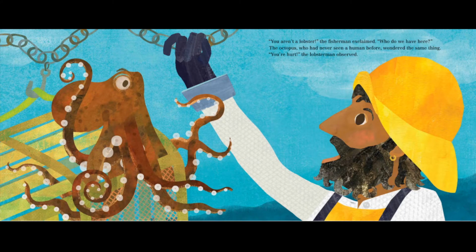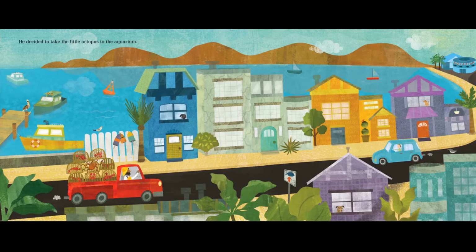"You aren't a lobster!" the fisherman exclaimed. "Who do we have here?" The octopus, who had never seen a human before, wondered the same thing. "You're hurt," the lobster man observed. He decided to take the little octopus to the aquarium.